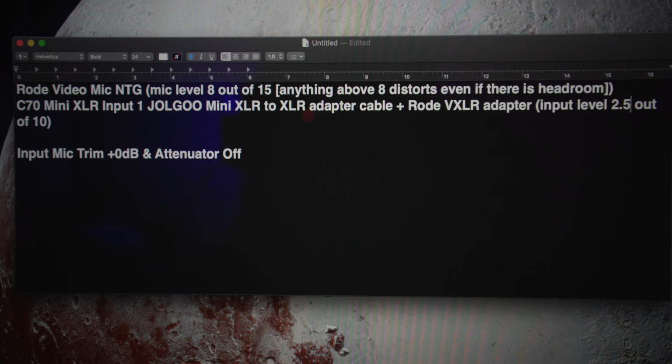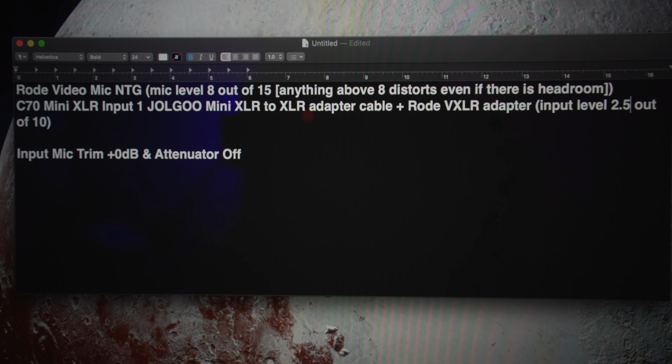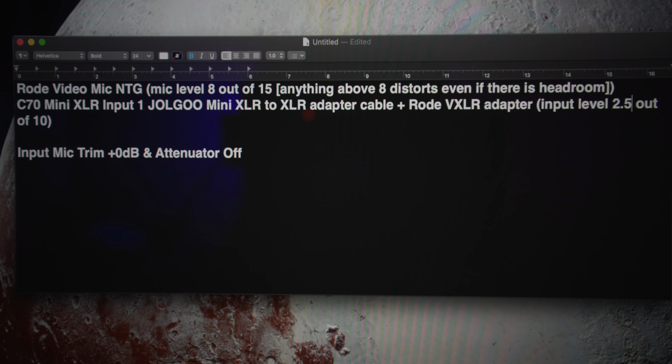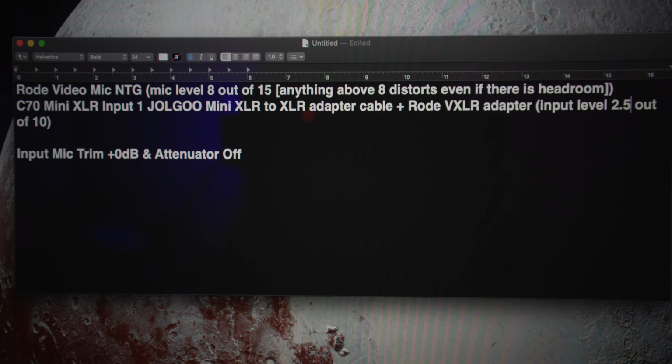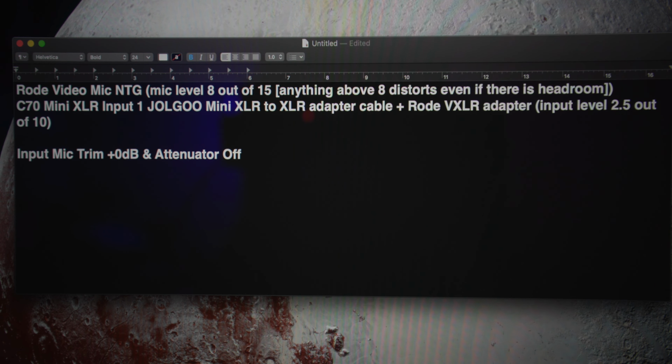Now, if I go to mic trimming and turn it up 6 dB, I am much closer to clipping. I'm going to turn my mic level down. I am right at level 2, and I'm still a little hotter than I want to be. So this is like 1.75.